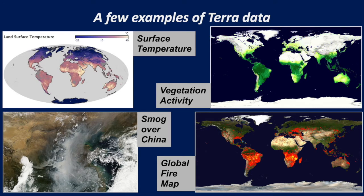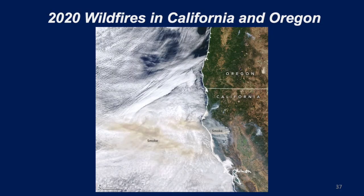All those things, very important data from Terra. We're all very aware of the wildfires that seem to happen every year now. Terra is one of the main instruments that are used to understand where those fires are and help to direct fire prevention efforts, whether it's in different ways.